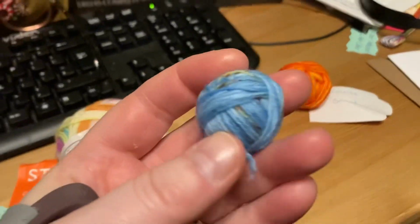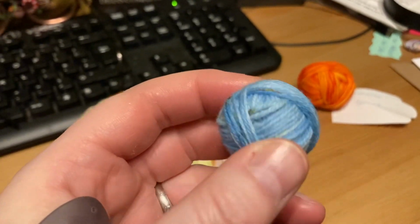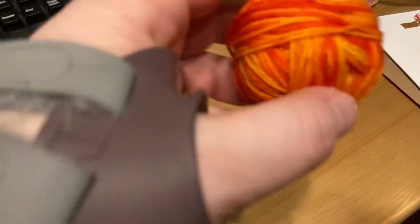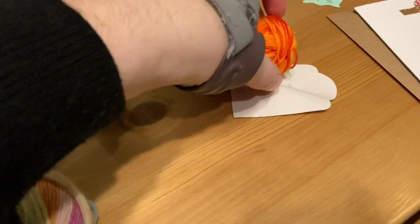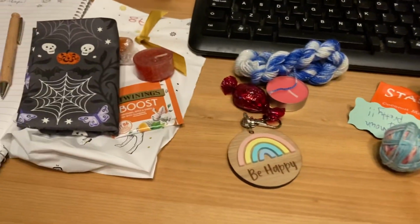And then this is today's for my mitts from Cherie, sorry. And then this one, which is the most fantastic orange, and it says it's Volmiser Sonne. So that's gorgeous. Aren't I a lucky girl?